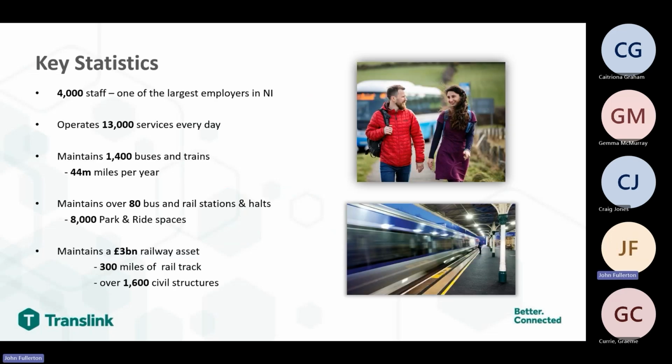By way of introduction, I want to give some key stats which demonstrate the important role which Translink carries out every day across Northern Ireland. Translink currently has 13,000 services in operation on a daily basis, and to keep this level of service operational, this involves maintaining 1,400 buses and trains, which cover around 44 million miles every year. This network includes over 80 bus and rail stations, as well as 8,000 park and ride spaces, which are operating very successfully across Northern Ireland.